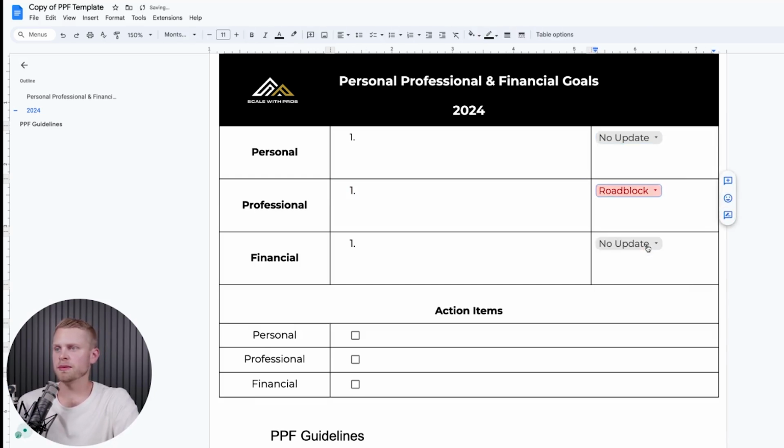Maybe it's professional. Maybe the roadblock is, I want to do XYZ and there's some other department or something in my way that's blocking me. I need to ask for help. I need to ask for feedback. Can you support me in removing this roadblock? That's what that's for. And then obviously you have complete. If they've completed the PPFs that they have set, that would be the relevant thing to drop down on there. So this is for them to be able to keep this up to date and for you to be able to have quick check-ins.